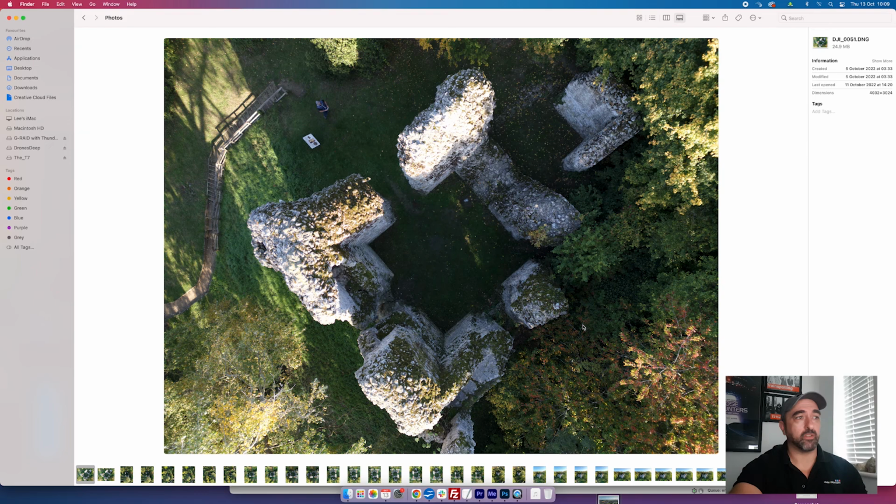Okay, this is the part of the video where I take one of the photographs I've taken of the Sutton Valence Castle and make a photograph that I would be happy to frame and put on the wall, or something I'll be very happy to put on my Facebook and Instagram accounts. I did take quite a few photographs from above the Sutton Valence Castle, so now it's just a case of going through them and selecting one that I'd be happy to put on the wall.